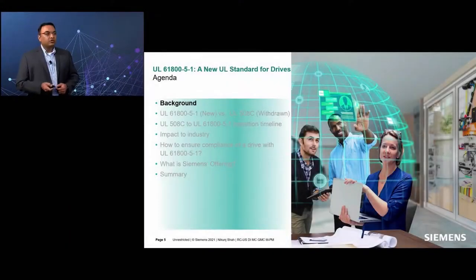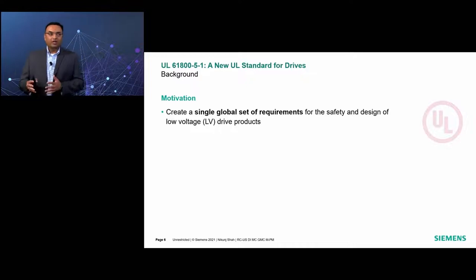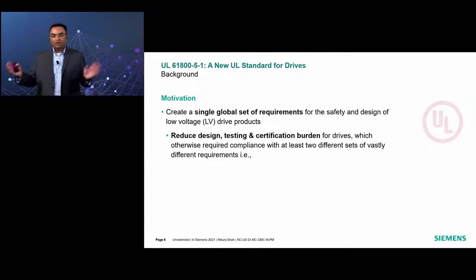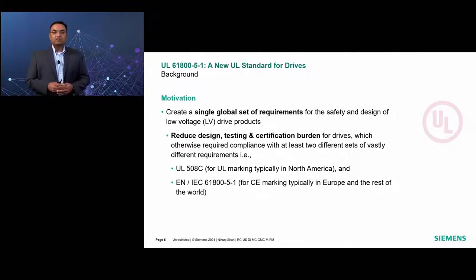Let's start with the background information and motivation. The main motivating factor behind the development of this new standard was to replace UL 508C by creating a single global set of requirements for the safety and design of low voltage drive products, so that it reduces the design, testing, and certification burden for low voltage drives, which otherwise required compliance with at least 2 completely different sets of requirements. One was UL 508C for UL marking, typically in North America, predominantly in the US and Canada, and the other was EN or IEC 61800-5-1 for CE marking, typically for drives installed and used in Europe and the rest of the world.